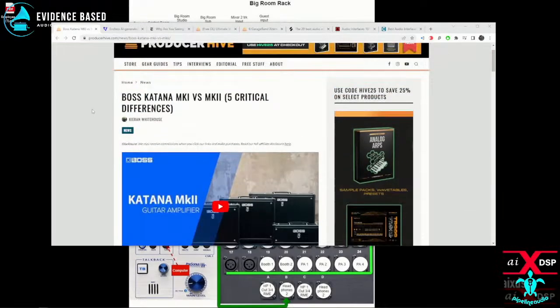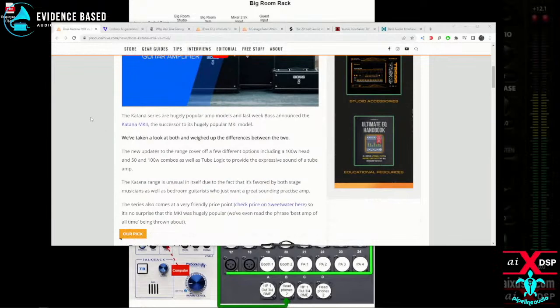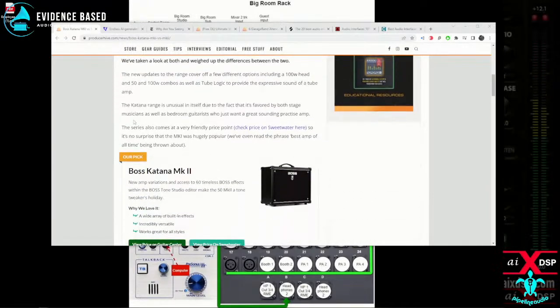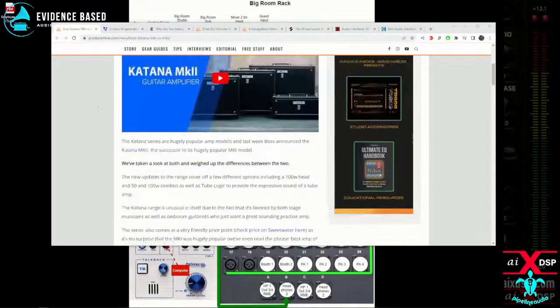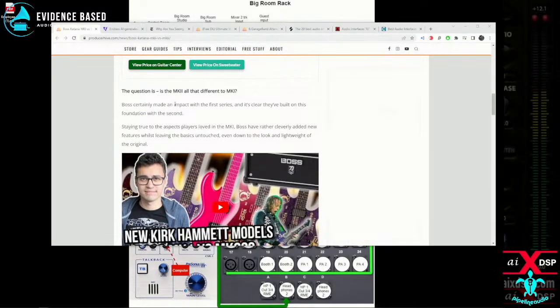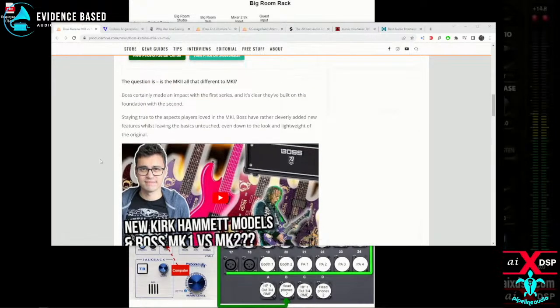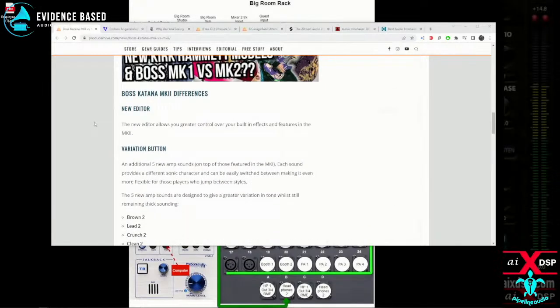So first we get a video. Then we get something talking about how the Katana series are hugely popular amp models. And last week, Boss announced the Katana Mark II, the successor to the popular Mark I. We've taken a look at both and weighed up the differences between the two. The new updates cover a different range of options, blah, blah, blah, blah. So what are the 5 differences? 5 critical differences. Well, let's see. The big question: is it all that different from the Mark II? And some guy's got a video on Mark 1 versus Mark II, new Kirk Hammett models. I don't know. They describe this stuff. It's a bunch of word salad.